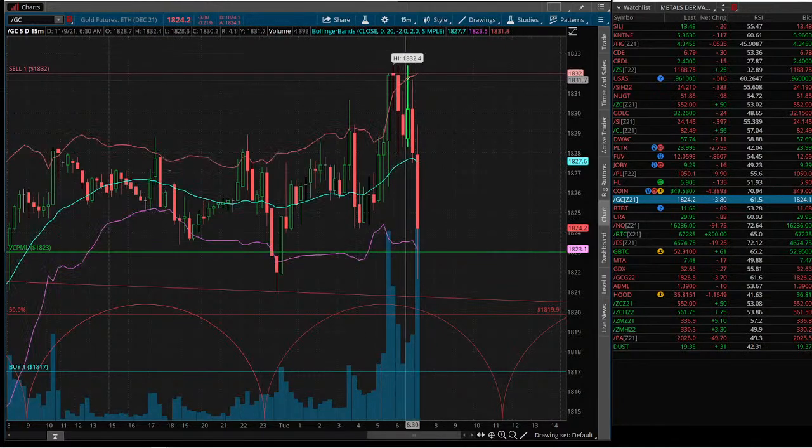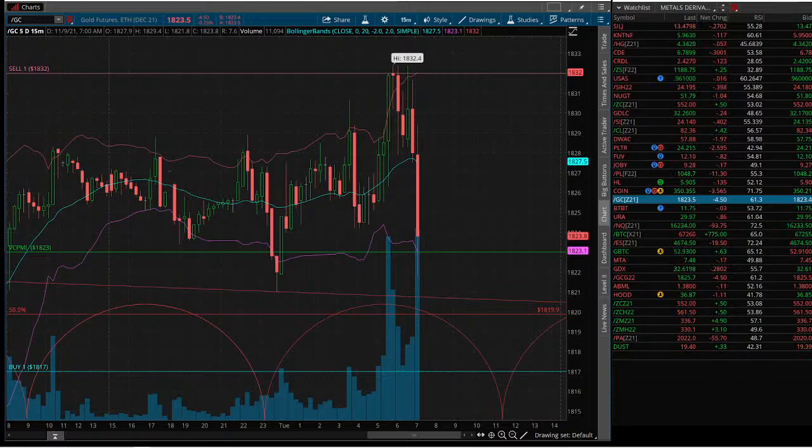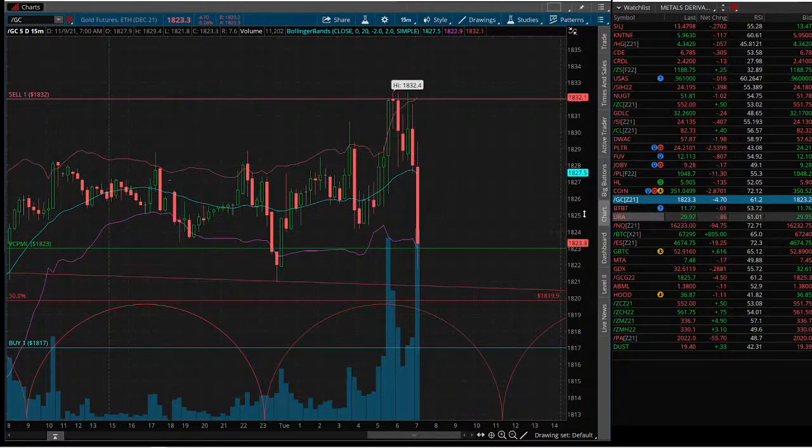So from the 2880 here to 23, that's a trade that's been completed. So the signal is neutral right now, and we will wait for the market to activate the momentum.